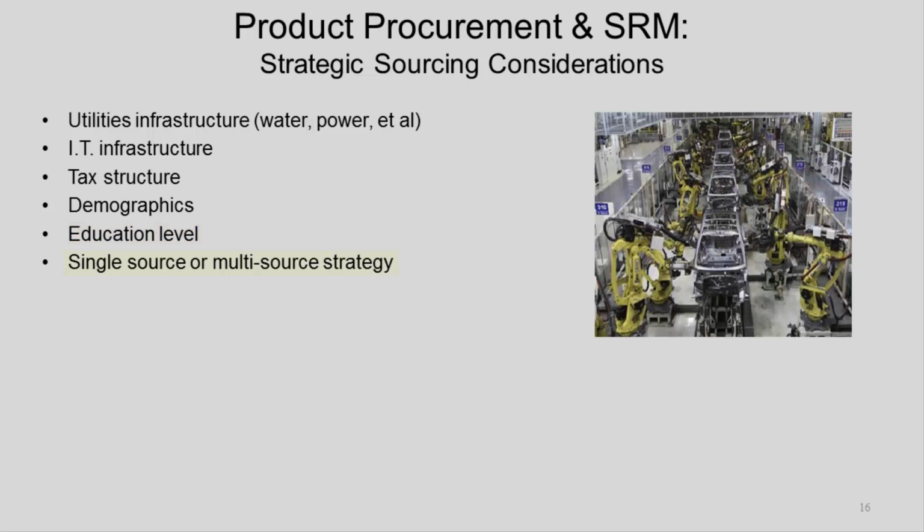And then, do we use a single source or a multi-source strategy? Sometimes, depending on our industry, we don't have a choice. We have to use a single or a sole source provider because that's just the way the infrastructure is in that particular industry that we're working in. But we have to know ahead of time what our strategy is going to be in either scenario, single source or multi-source strategy.